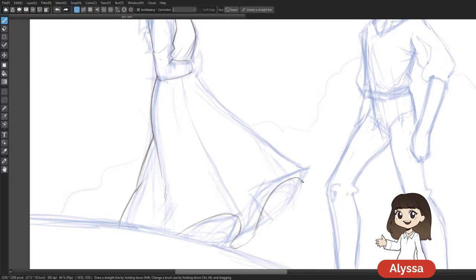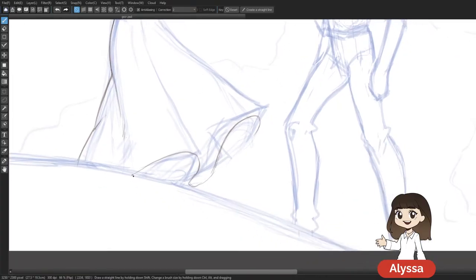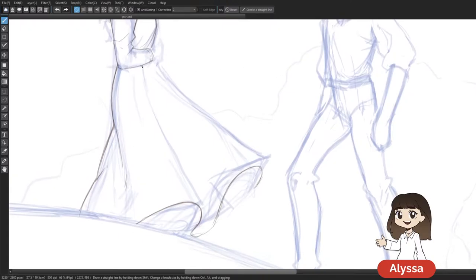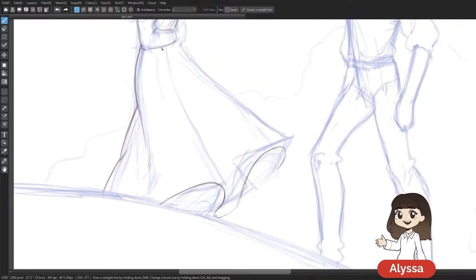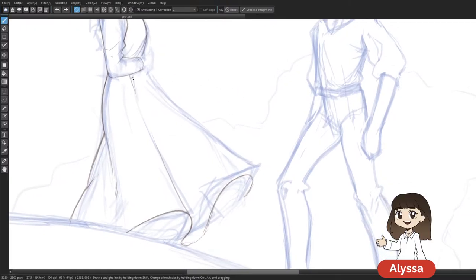And for drawing clothes, you can draw like a squiggle. This is like the simplest way you could draw it. There's a whole lot more involved, but simple. You can draw a squiggle and then connect these lines to the point of tension or where all of the fabric is gathering.